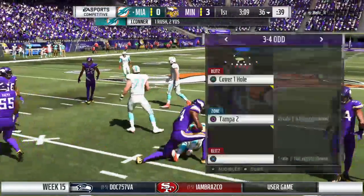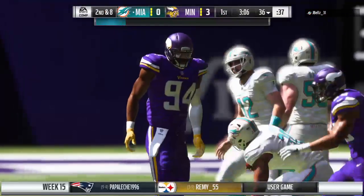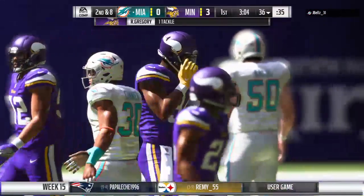Yeah, just something to build off of. That's what they're looking for here. 2 yards on the pickup there. It'll be 2nd and 8.